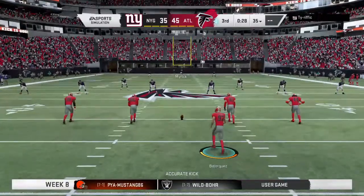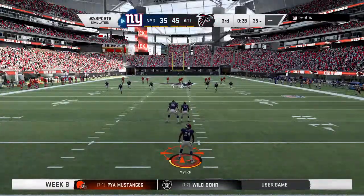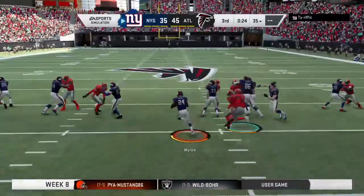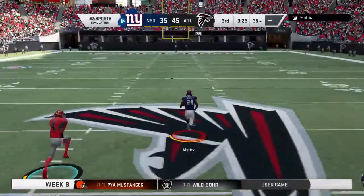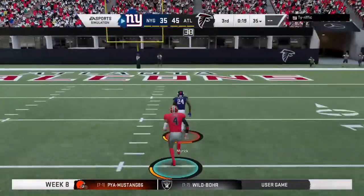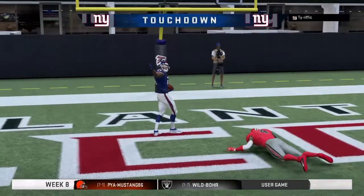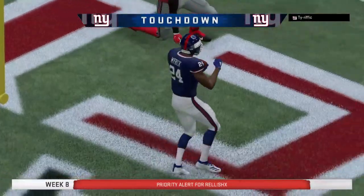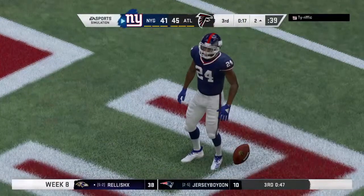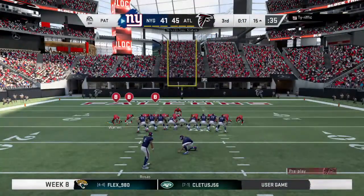Set now to kick this one away, and off it goes. This is taken at his 4. Now he's into the clear. The 40, 20, 10, and he will score. Touchdown, Giants. Call that a 96-yard house call on the kick return, as they are now just an extra point away from making this a 3-point game.